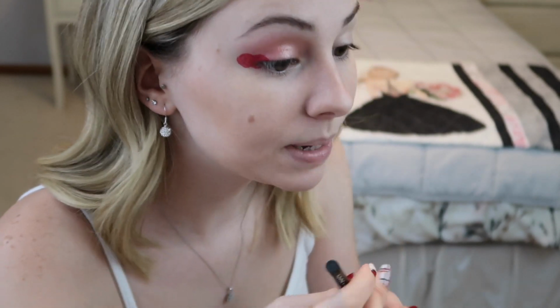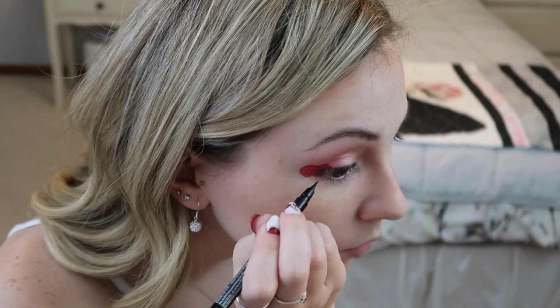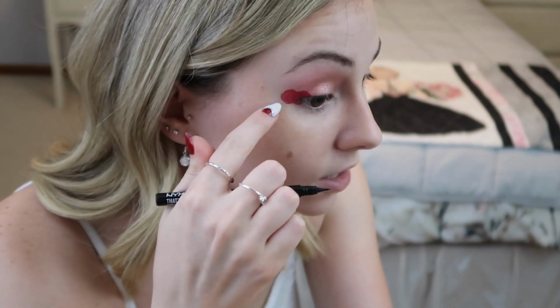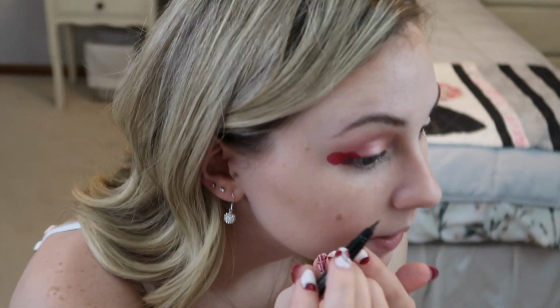So I'm just waiting for this to dry a little bit just so that I can pull out my NYX Professional Zesty Point eyeliner in the color Hella Fine. And I'm going to be outlining the cherries, and I'm actually going to be doing an outline right down the middle here to give it detail and show that this cherry is actually behind this one. So again, if you're confused, just watch me do it.